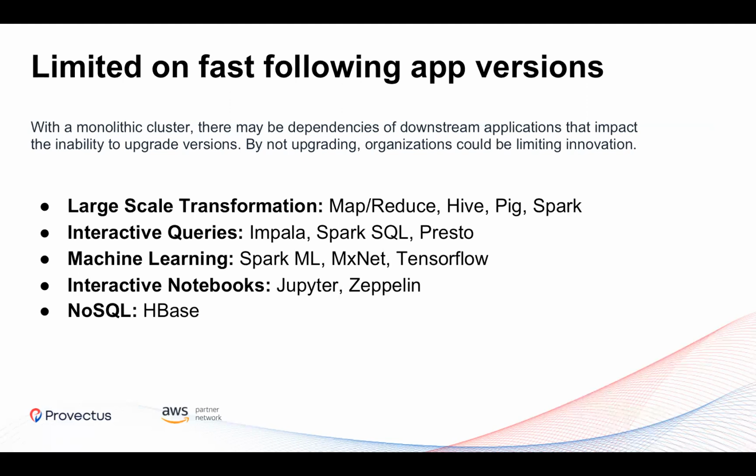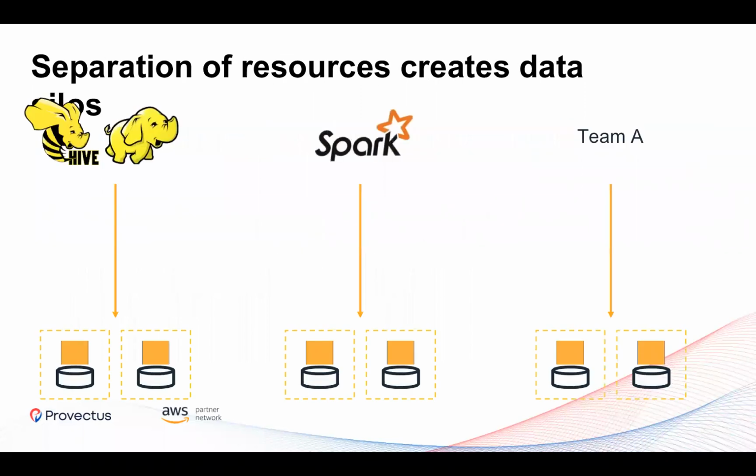And because of that, let's say one set of users wants to upgrade the version of Presto, but they can't because it's a monolithic cluster. It has to go through proper planning, and everybody has to agree on it. So it becomes a cumbersome task. So for my workloads, I'm getting held hostage by Stepan's workload, for example. It happens all the time. So there's no flexibility.